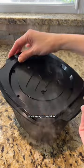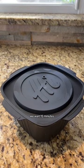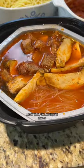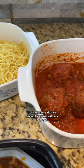Whoa, okay, it's working. We wait 15 minutes. Comes with utensils. This is what I'm having for dinner. That's what my kids are having for dinner with my husband. Nice and hot.